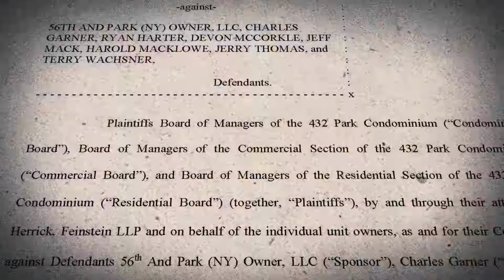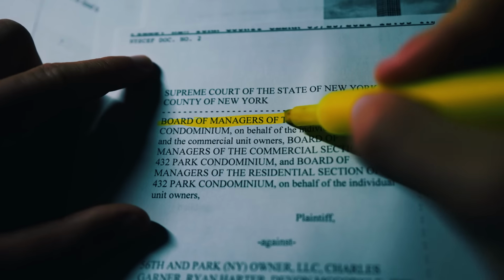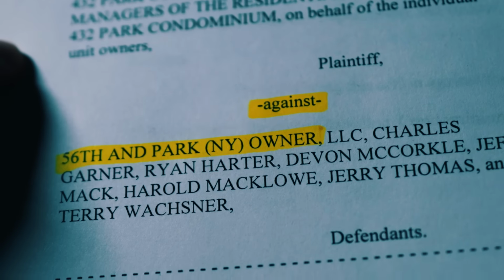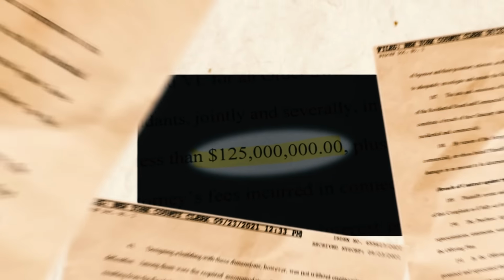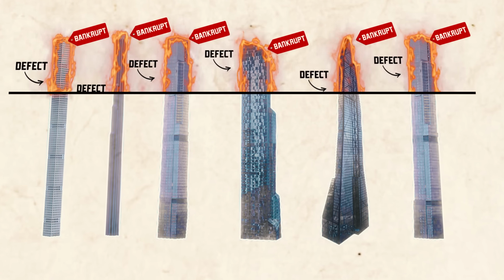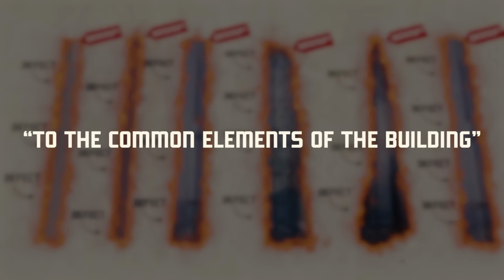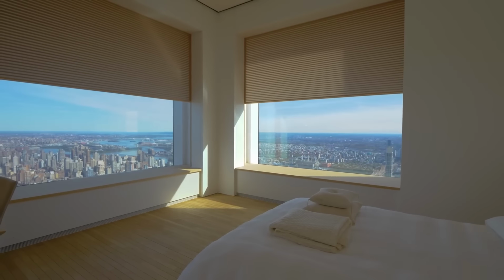I got access to the legal documents regarding a New York City Supreme Court case in which the residents of 432 Park Street condominium are suing the developers of the building for $125 million in damages. Literally in plain text from this court document, the Board of Residents state that what was promised as one of the finest condominiums in the city was instead delivered riddled with over 1,500 identified construction and design defects to the common elements of the building. And this is aside from any problems with the individual units.